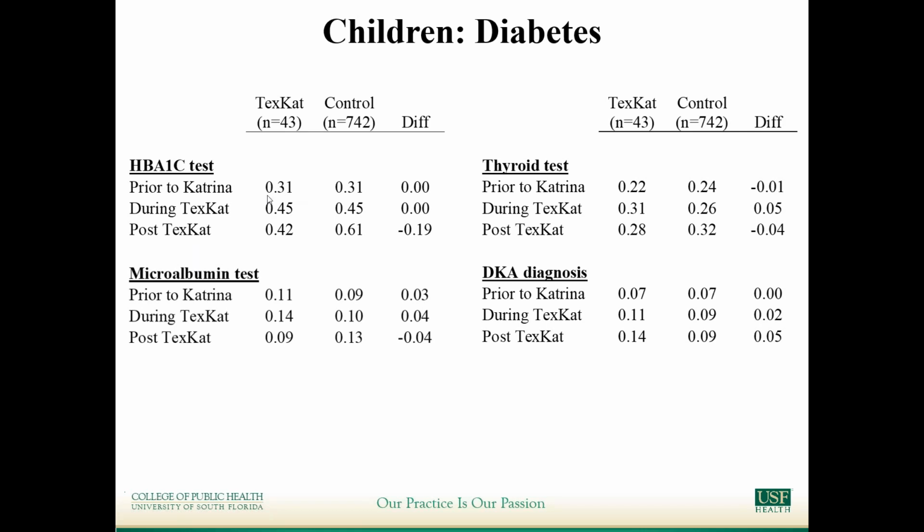And so what we're looking at in the pre-period, a reason to look at those data, is to see whether these 2 populations are arguably somewhat similar. In other words, if these 2 proportions for the different tests are roughly similar, we could take some comfort that the TexCat group was analogous to the control group prior to the storm. And if you look across the different screens, we'll see that, again, it's not perfect. Don't expect any data to line up exactly, but we see that in the prior to Katrina period, those proportions are relatively the same across the 4 different measures.